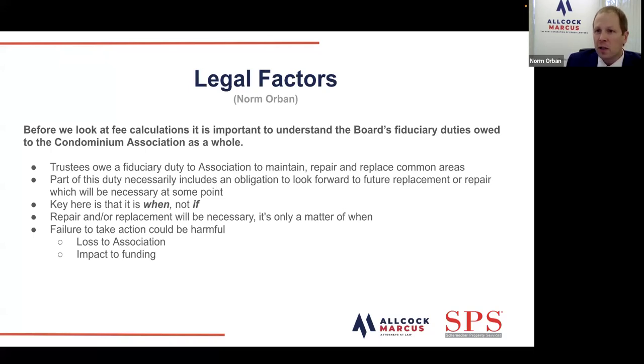So trustees or board members owe a fiduciary duty to the association to maintain, repair, and replace common areas. And part of this duty necessarily includes an obligation to look forward to future repair or replacement, which will be necessary at some point in time. It's always a matter of when, not if. We know no building is going to be sound forever. At some point in time, it's going to need some work.